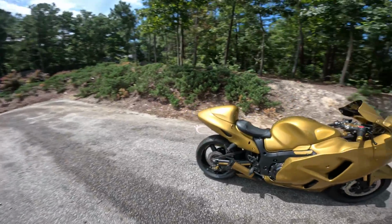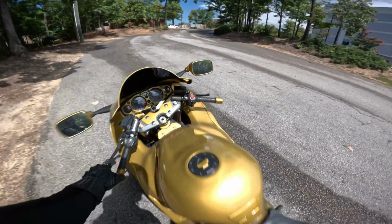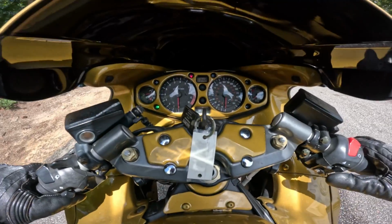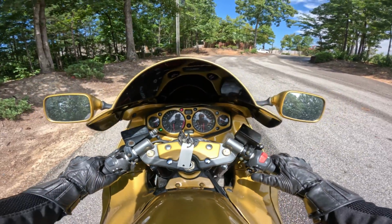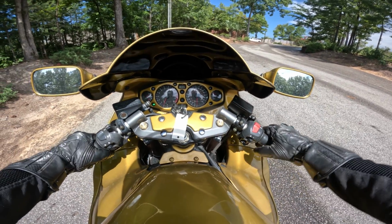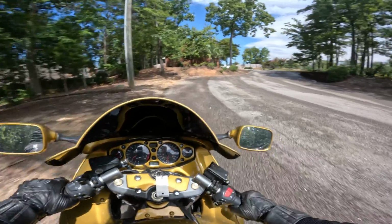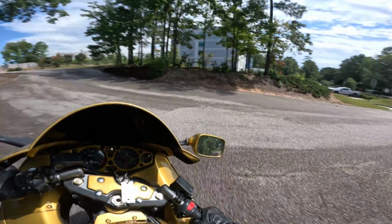1300 ccs, man, this ain't no joke. Gen 1. Let's get a first start, get things going. Got the old school analog dash, and this bike got 36,000 miles on it. Clutch in. Oof. Of course, I parked on the hill. Go ahead and do a little counter steer, turn around right quick.